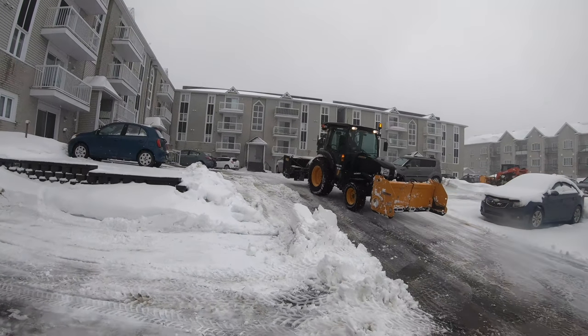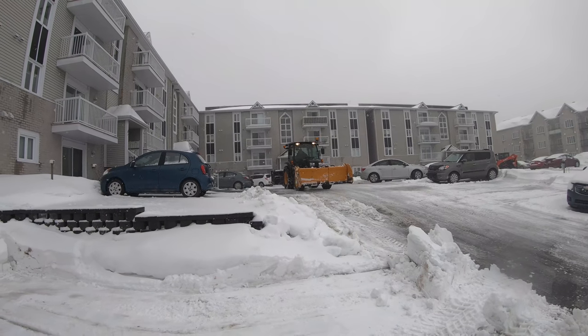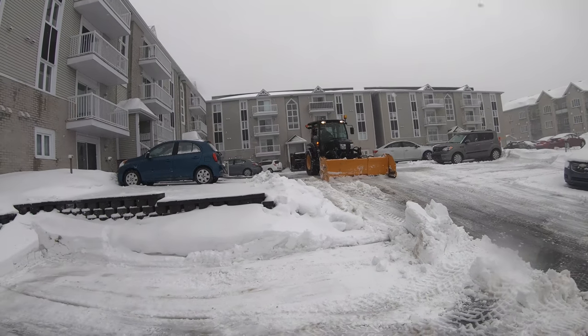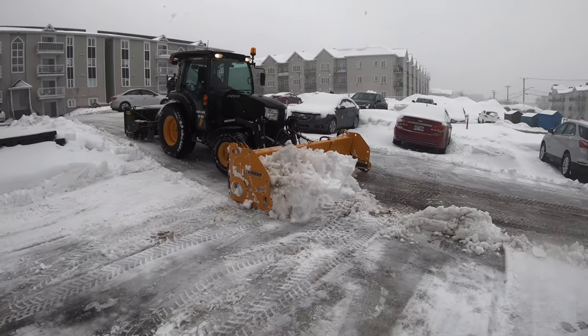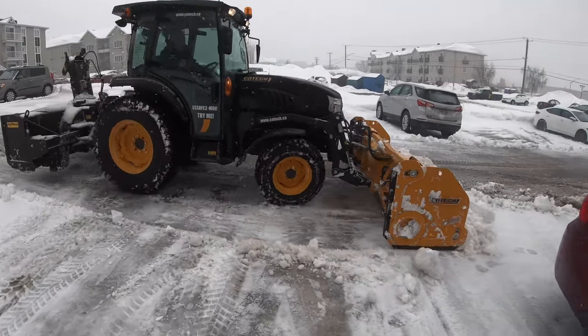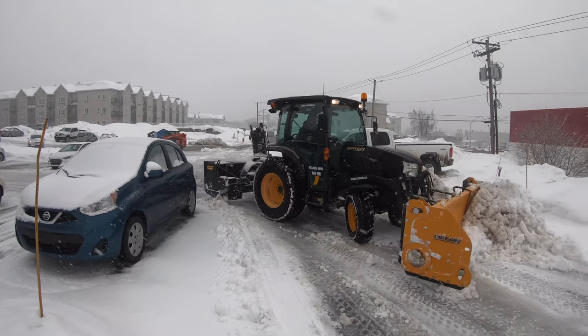All right, is he gonna widen out here? What do you guys think? Is he gonna widen out, or is he gonna go narrow? He's widening out. He's grabbing it and going. Don't go too fast for him. We got cars all around. Cars right here, bad move.